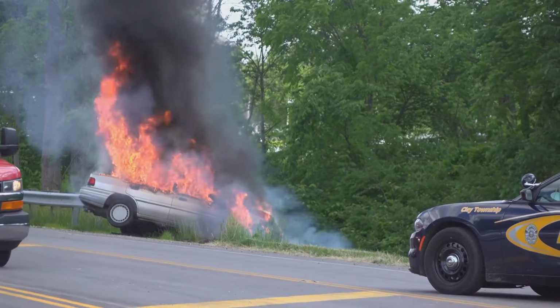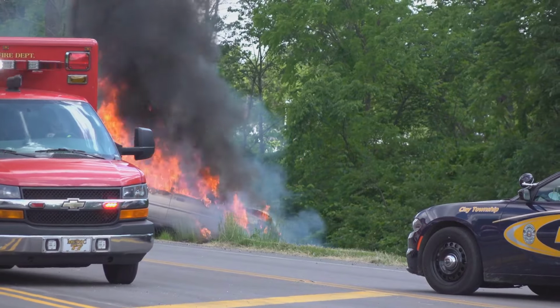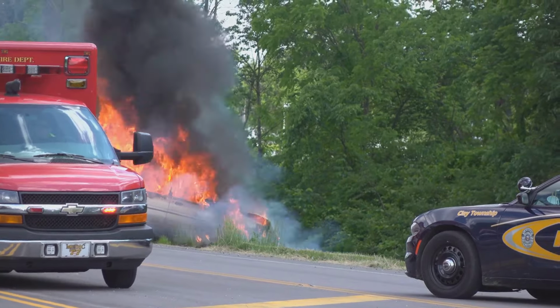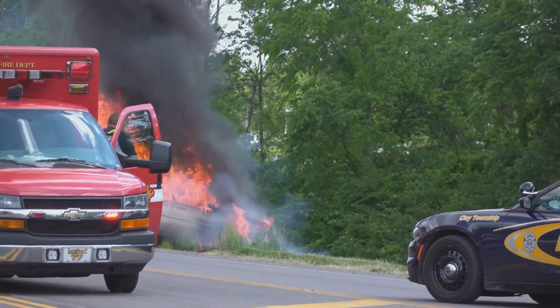Remember, prevention is always better than cure. Always check your car before leaving it parked in the sun, and ensure no objects that can concentrate sunlight are left behind. Simple steps can prevent a potential disaster.